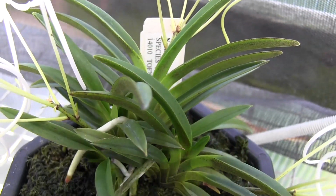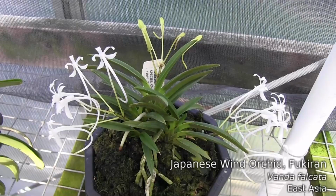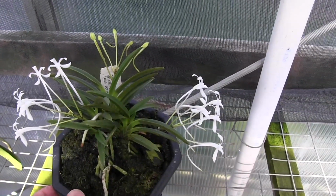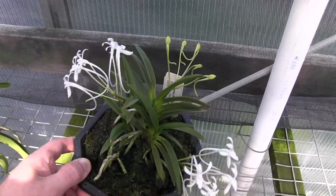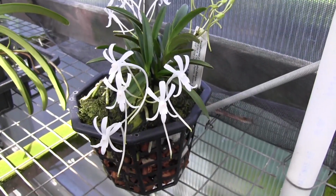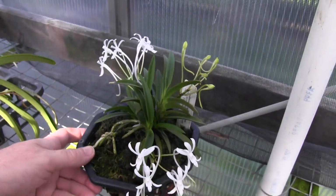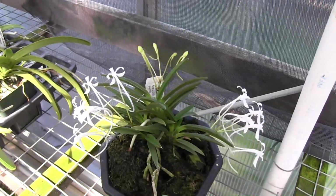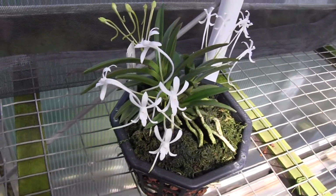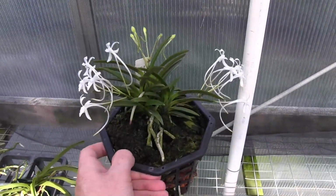All right, the centerpiece of my collection right now is this Vanda falcata. It's got 2 spikes in full bloom. These spikes came absolutely out of nowhere. I literally left for a couple of weeks, and when I came back, this thing was in bloom. So it's really wonderful. These things are native to Japan, and the most flowers I've ever had on it before was, I think, 6. I had 6 last year, and this year it's got 15, so I'm super happy about that. It's put on lots of new growths in the past year.